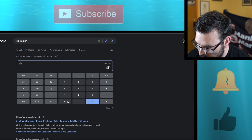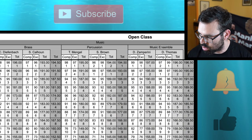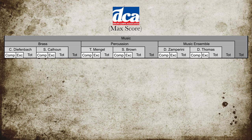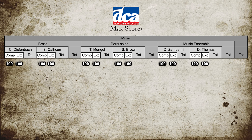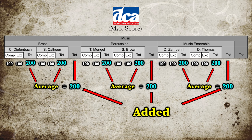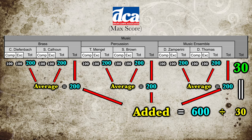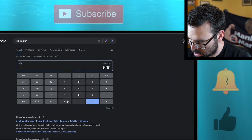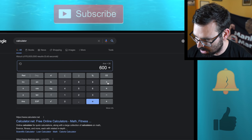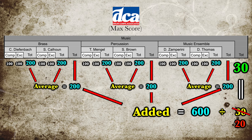Is that math right? 400 divided by 20 equals 20. Yes, I am so smart. Then we got music, which has three categories, brass, percussion, and music ensemble, which each have two judges. And the scores work the exact same way as visual, where the subcaptions are 100 points, the total being averaged to a maximum 200 points. But since there's three different captions, they all get added for a maximum of 600 points, and then you divide by 30 to get your total score of a maximum of 30, right? Is that how it's done? 600 divided by 30 equals... Nope, I'm wrong. 600 divided by 20? That's how it's done. This is hard, okay? It's a very difficult class.